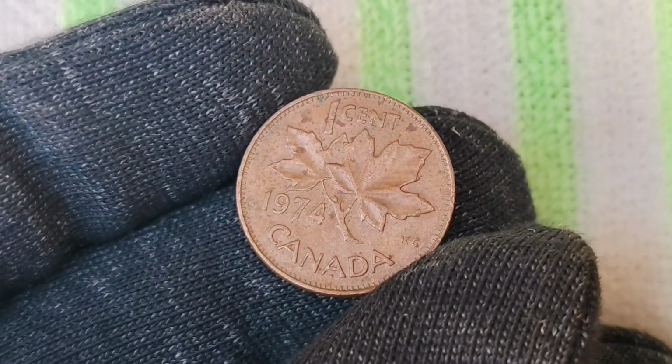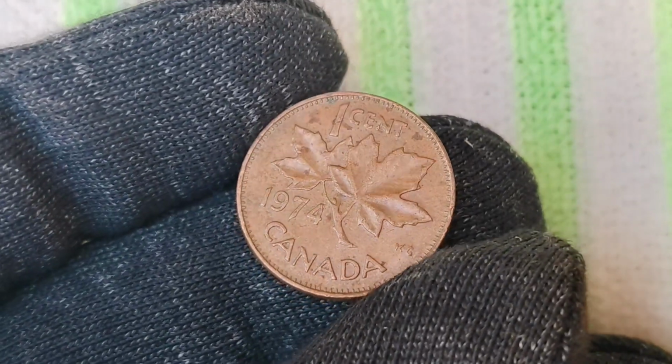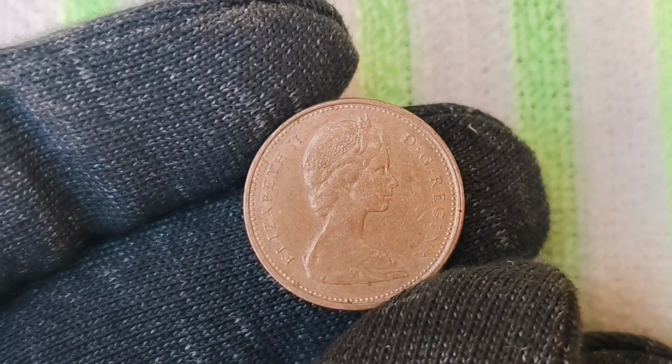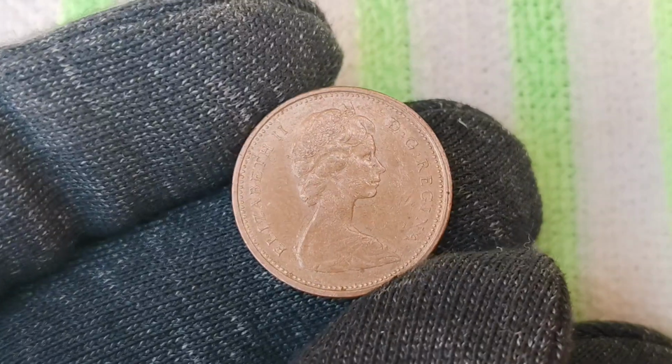Next, you'll want to get your coin authenticated by a professional numismatist to verify its authenticity and determine its exact value. These experts have the knowledge and experience to identify rare coins like the 1974 L-shaped shoulder penny and provide you with an accurate appraisal.